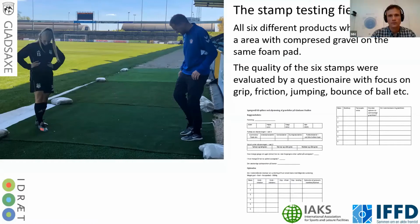All right. We have a question from Florian from Austria, who asks if they used the same shoes or different shoes. No, but of course they use their own football boots, but they had to write if they were using football boots or ordinary sneakers or something like that.